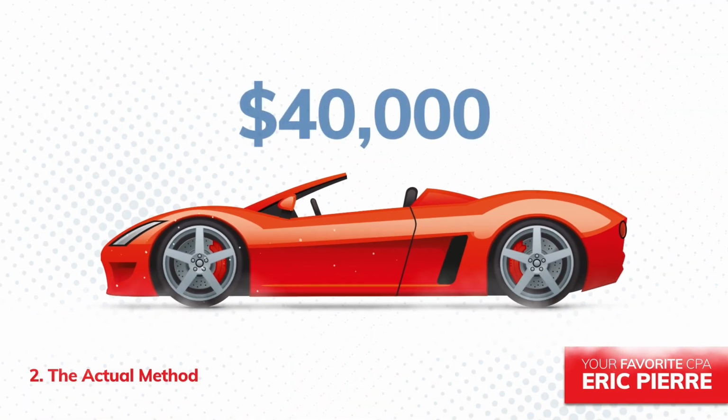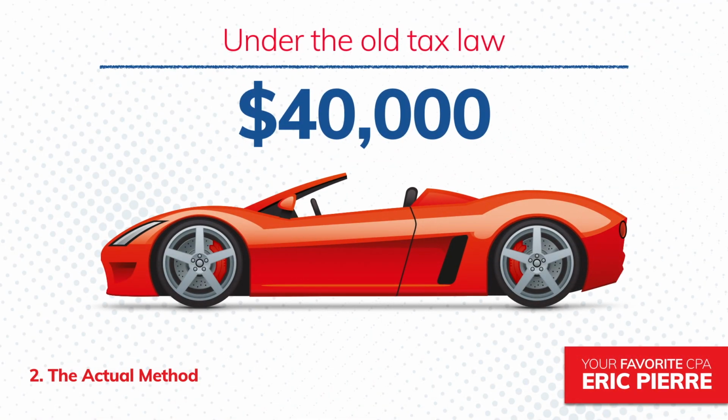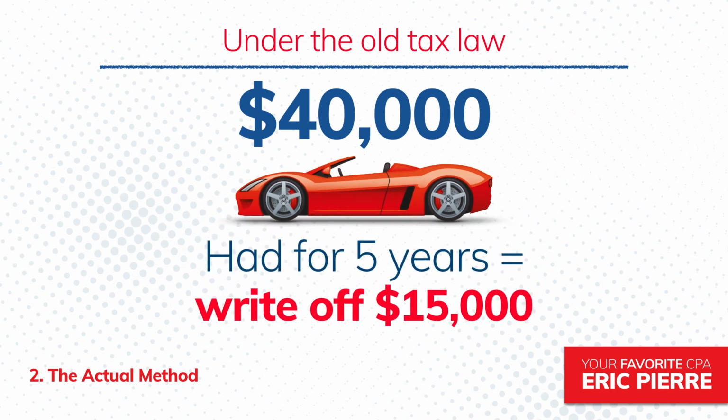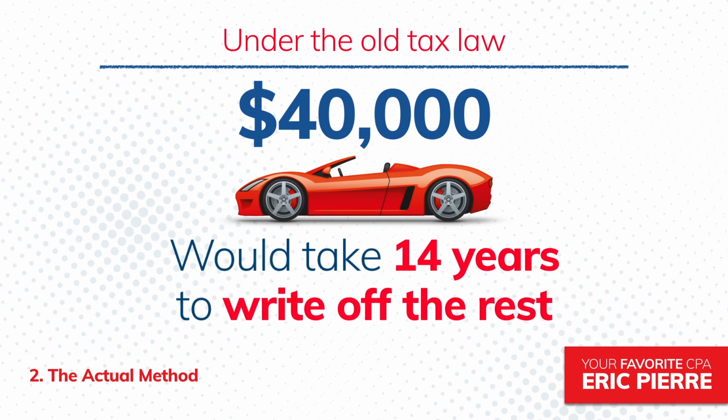So for instance, let's take a $40,000 car, since that's what cars cost these days. Under the old tax rules, a $40,000 car, if you had it for 5 years, you would be able to write off $15,000 off that car. And then it would take you, unfortunately, another 14 years to write off the rest of that car, meaning it would take a total of 19 years. So if you bought a car last year and you plan on keeping it for 19 years, you might feel pretty sad, because by then cars are gonna be self-driving and flying over your head while you're driving out here on the 5.